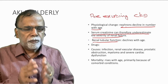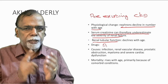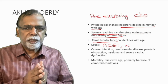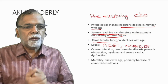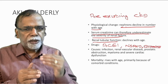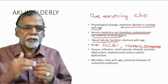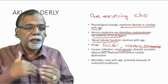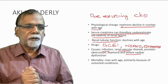Fourth is drugs. Many patients are on prescription drugs and non-prescription drugs. Drugs like diuretics, ACE inhibitors, NSAIDs can produce kidney damage and may increase the risk of acute kidney injury. Next is infection. The patient may have prostatic obstruction; elderly patients can have multiple myeloma, severe cardiac dysfunction, hypertension. All are common, and these may again aggravate or predispose the patient to acute kidney injury.